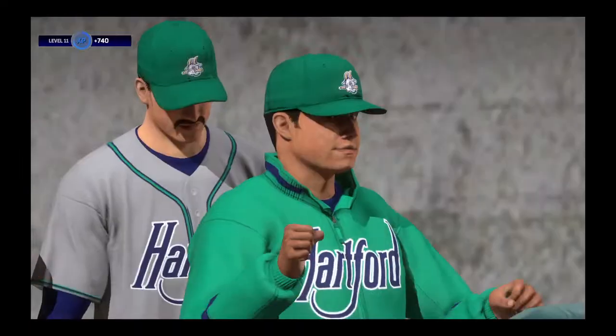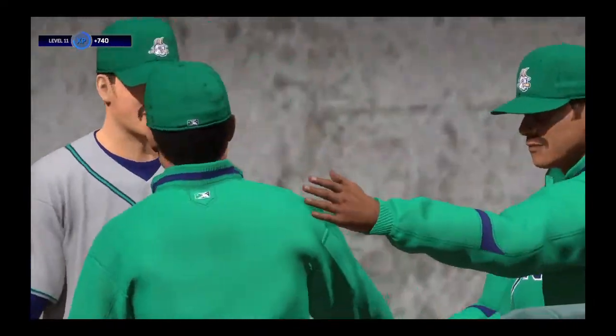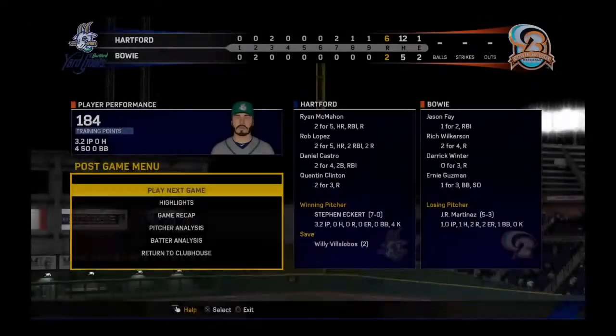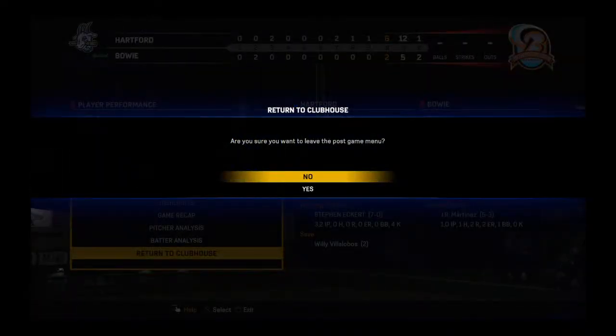Willie Villalobos. Well, in hindsight, it was the right choice to let the setup guy stay in the game and finish this thing. I wasn't so sure before, but the results sure speak for themselves. And tonight's ends at a 6-2 finish. Stephen Eckert earns the victory in relief in this one, his 7th of the year.